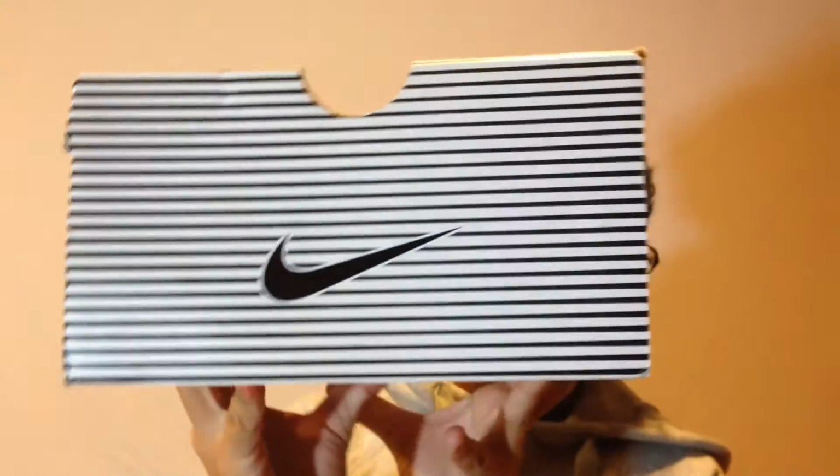Here's the box. It did not come with a box cover because we got these from the outlet, and sometimes they don't have them. But yeah, this colorway is really dope. Stay tuned for the look. I'm going to be doing some good stuff with that.